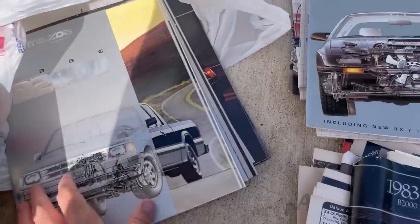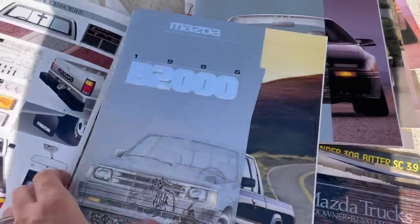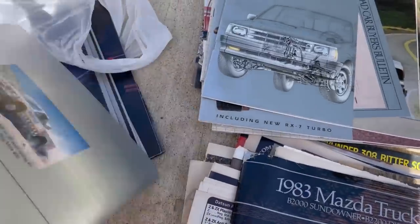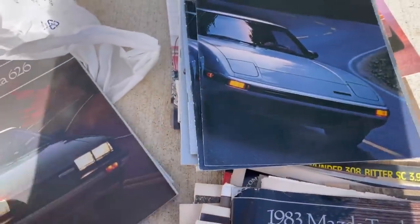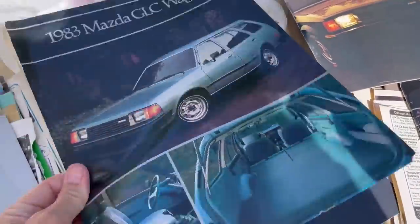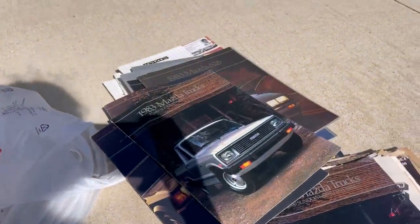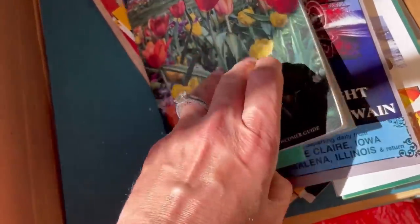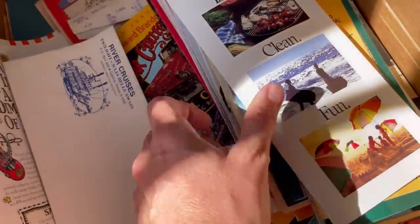That one feels like it's got stuff in it. Maybe it's two. Yeah. Somebody liked their Mazda. Got this one. This is just a single sheet. So the booklets that seem to be full, I put over there. All right, this one looks like maps, 2-day cruises.